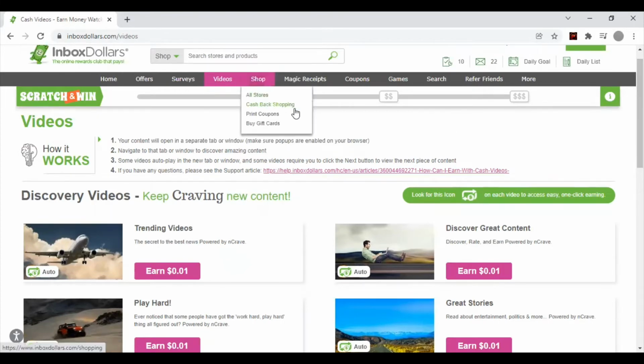Going over here to shop, they have some things you can do, like cashback shopping. I showed that earlier on the homepage. You can print some coupons. You can buy gift cards. There are tons of different ways in the shopping. So when you're making a grocery list or going somewhere to buy something, I always recommend looking at a site like this. They have magic receipts.